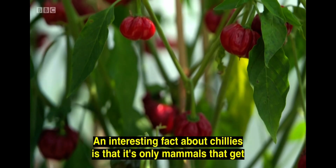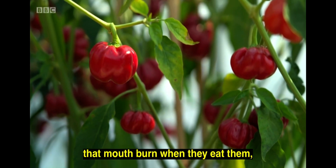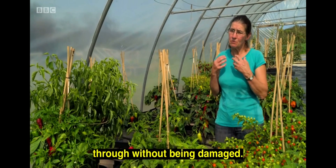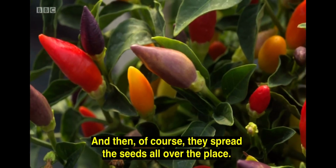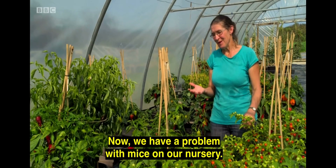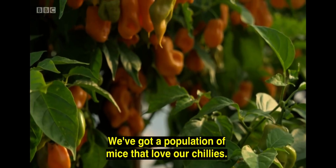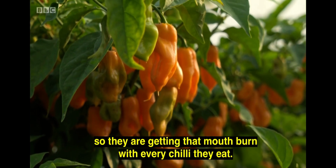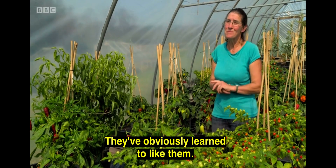An interesting fact about chilies is that it's only mammals that get that mouth burn when they eat them. So birds can eat them without any ill effects, and then the seeds pass through without being damaged, and of course they spread the seeds all over the place. Mammals, if they eat a chili, they'll destroy the seeds. Now, we have a problem with mice on our nursery. We've got a population of mice that love our chilies, but they are mammals, so they are getting that mouth burn with every chili they eat. They've obviously learnt to like them.